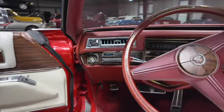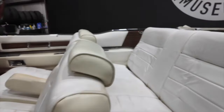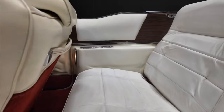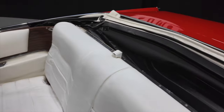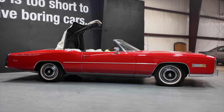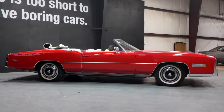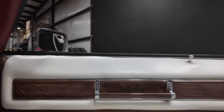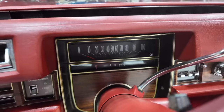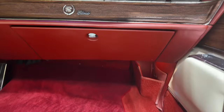She has power windows, power locks. Seats can be reupholstered or redyed. Convertible top functions as you should. Mileage rate is a little over 93,000. Upper dash. Lower.